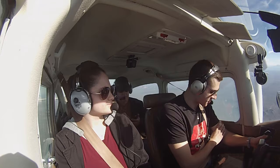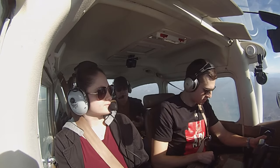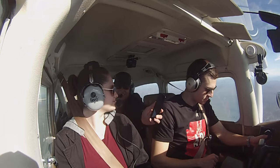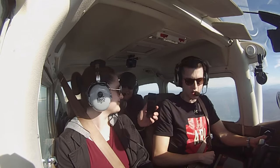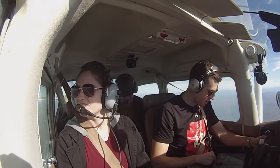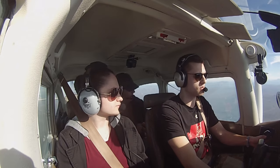Almost 150 knots ground speed, so multiply that by 1.15. We're doing 172 miles an hour across the ground. Wow. We get a ticket.